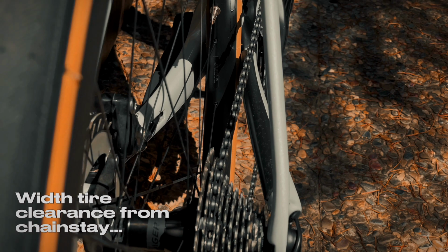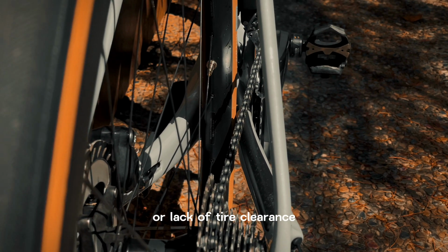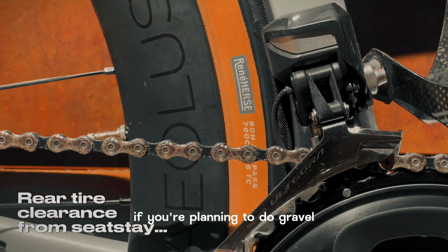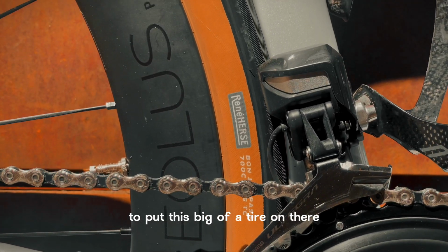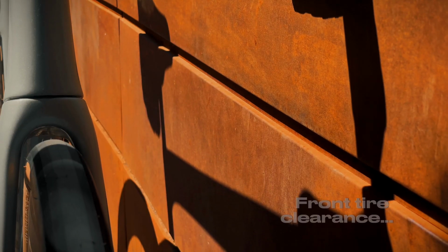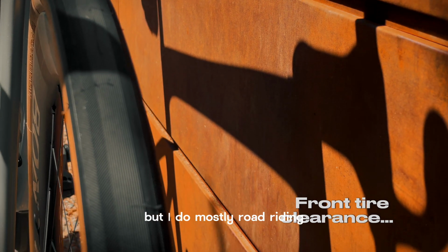But what you really need to pay attention to is the tire clearance, or lack of tire clearance, with the seat stay, excuse me. If you're planning to do gravel or you're riding in an area that's muddy, I would not advise you to put this big of a tire on there. I would actually say that you don't do it, because you could have something get stuck in there. But I do mostly road riding, so I'm not too concerned about that.